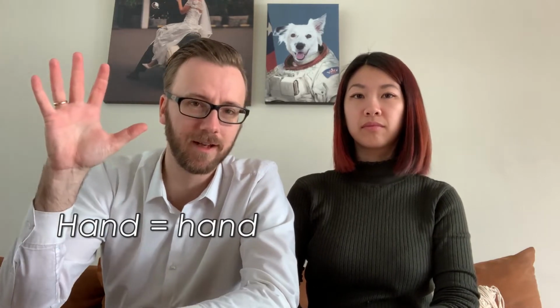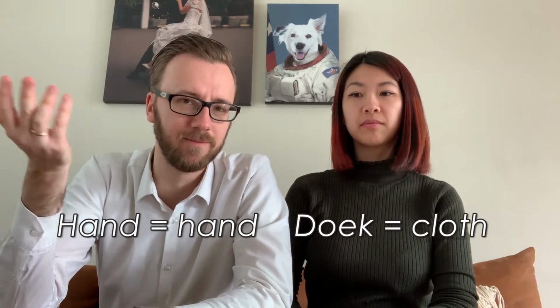In Dutch, it's actually a combination of two words, hand and doek. Doek means cloth, so it literally means hand cloth. Handdoek can be used for your hands, but also for when you take a shower. The big towel in the bedroom we call a handdoek too, and the small one in the kitchen we also call a handdoek. Meanwhile, in Indonesia, handuk only means towel, not the one to dry your hand.